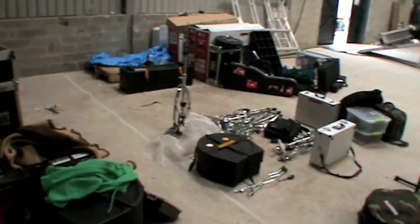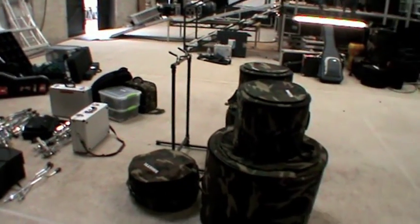This is all the Cyba-X stuff that's getting ready to be packed back to back into the tour van. Once we've got this all ready, we'll be on our way.